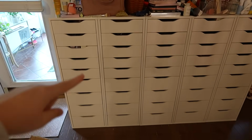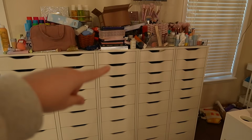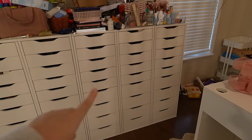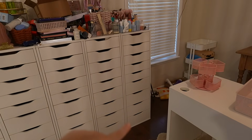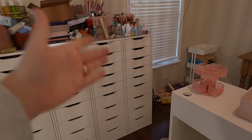Right now I have makeup in this first unit and then the second one, also a few drawers here. This is mostly skincare. I think my Sol de Janeiro stuff is down here. And then we have hair care and then some makeup brushes, more body care.